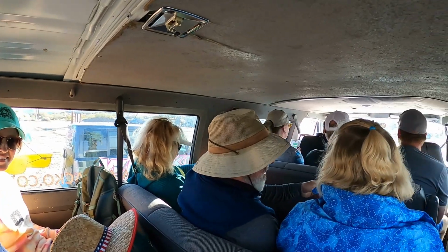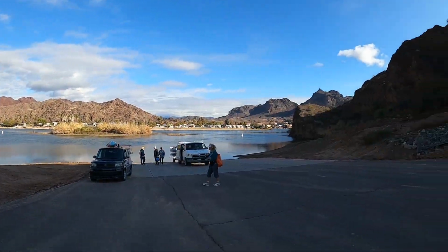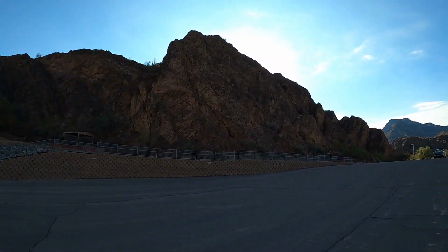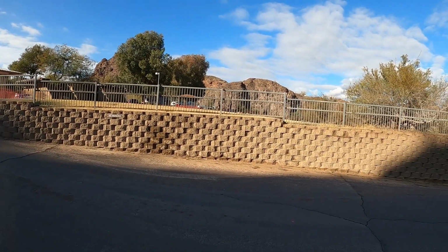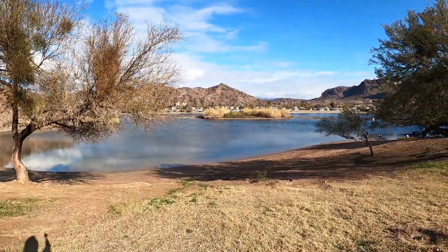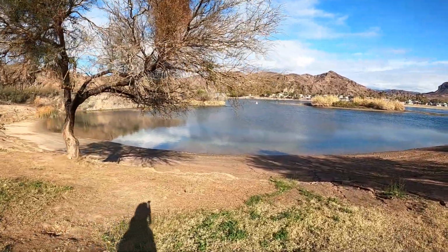Alright, our put-in spot is River Island State Park. Very beautiful, typical Arizona. I love it. Alright, so I'm guessing this is why they call it River Island State Park. Wow. It's awful pretty.